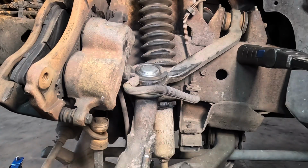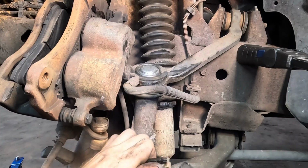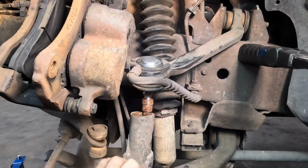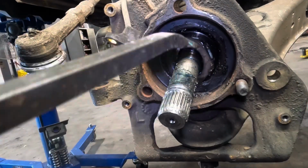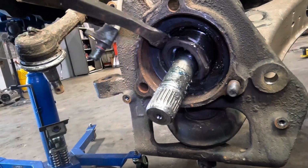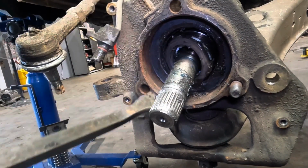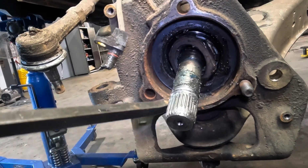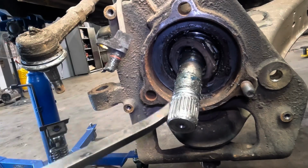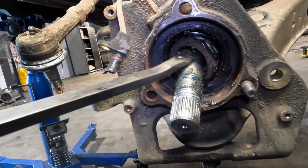Okay, so the upper should be free. There it goes. Okay, taking a look in our hub, we've got the big lock nut in there. That thing's threaded, and I believe it screws into the back of the bearing somehow, some way. I'll try to get this thing out.